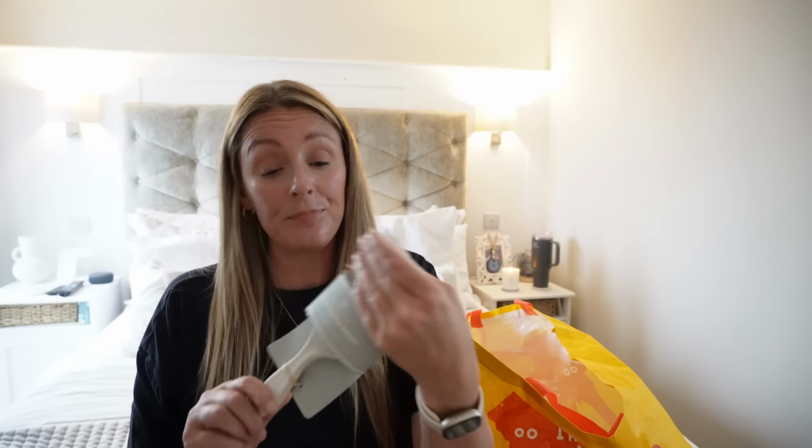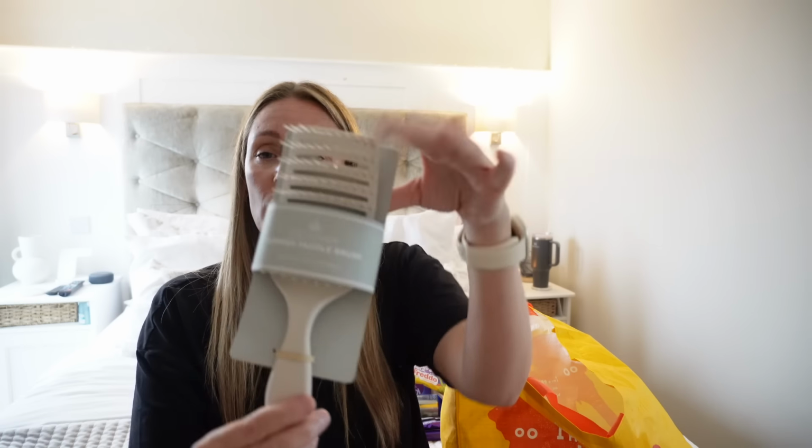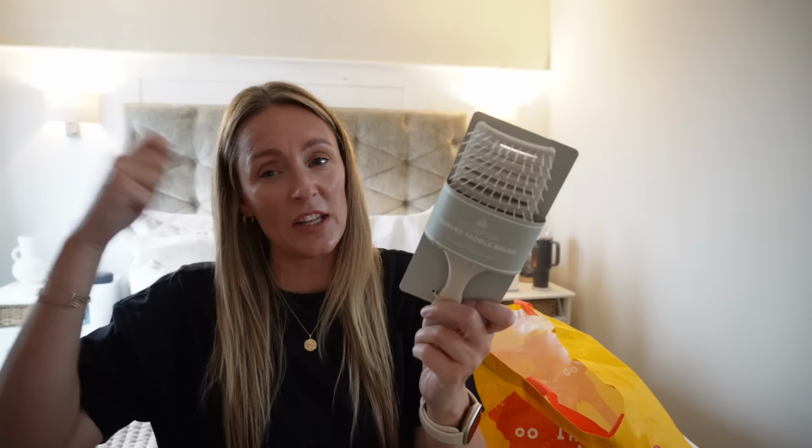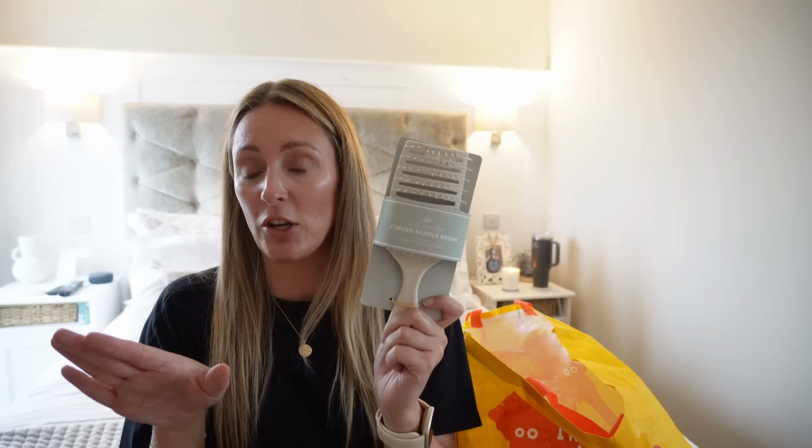So I saw this one, thought it looked really similar to a wet brush. And I do like these bigger paddles because I just find they don't pull the hair as much. So yeah, I really like this range. They had so much actually in this same packaging, like little hair clips.